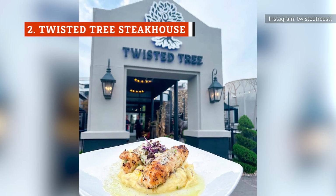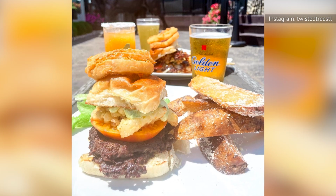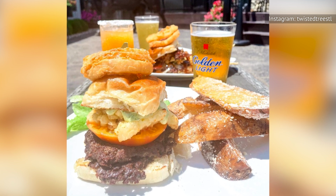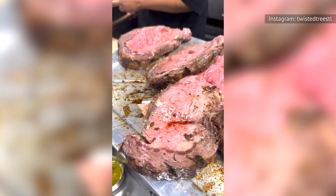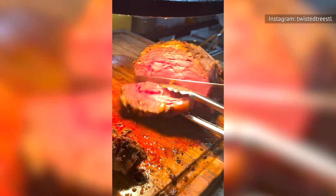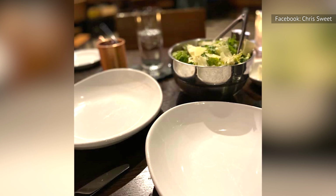Twisted Tree in St. Louis is a relative novice in the steakhouse realm, being that it was opened in 2016, but it quickly built a reputation on perfectly executed dishes and an unpretentious but professional approach. This is a go-to location for exceptional steaks and chops, but the entire menu gets a lot of praise, including the house-made Caesar salad. It's finished tableside and comes in a cold metal dish that helps to keep it fresh.